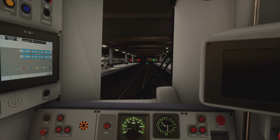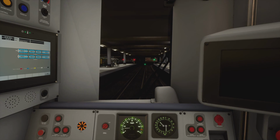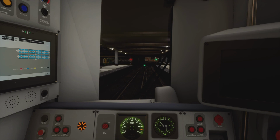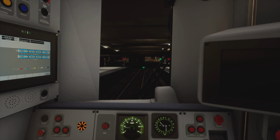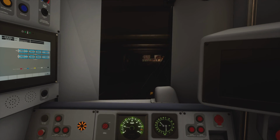Speed limit departing London Victoria is 20 miles an hour, and we need a letter G in the theatre box display associated with this signal, which we do have. That tells us that we've been routed onto line G, which is the down Brighton fast.